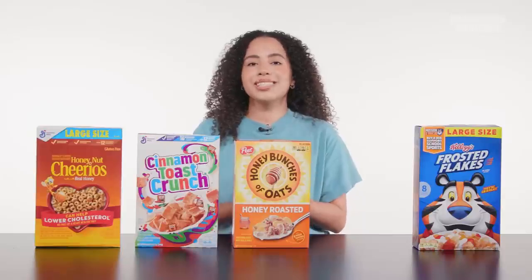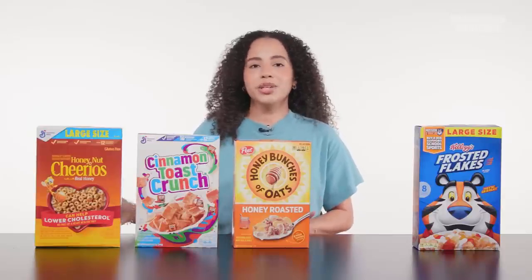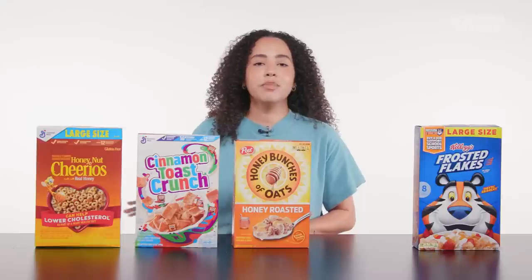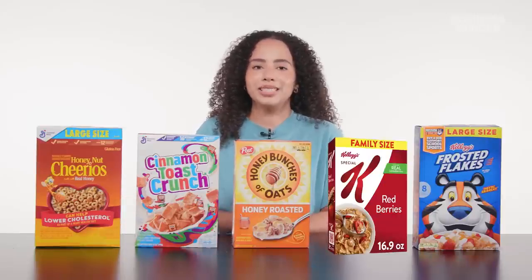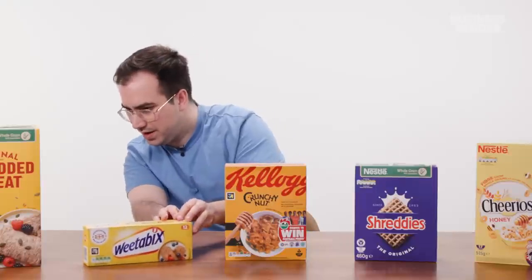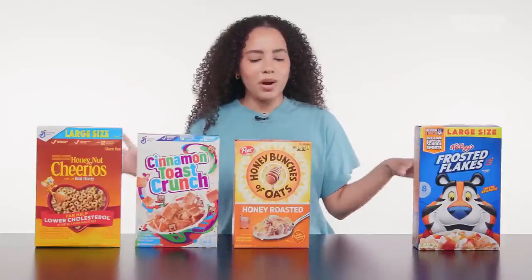A report from Wishlisted says that the top 5 US breakfast cereals are Honey Nut Cheerios, Cinnamon Toast Crunch, Honey Bunches of Oats with Almonds, Special K Red Berries, and Frosted Flakes. In the UK, as you can see, the emphasis on cereals really is about their whole grain content and their fiber. There's a lot of just wheat. Ingredients, whole grain wheat, 100%. That's literally 100% wheat.